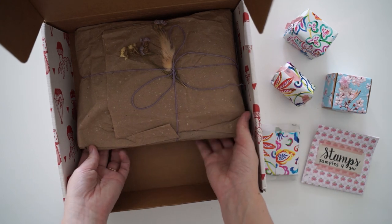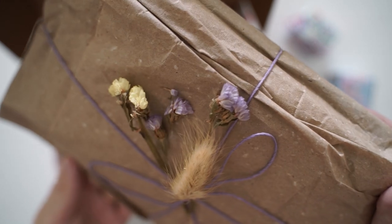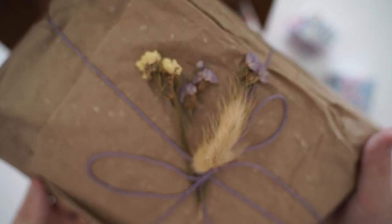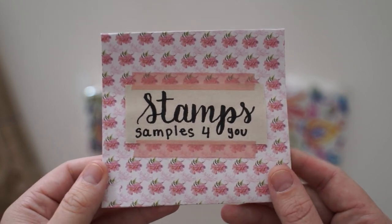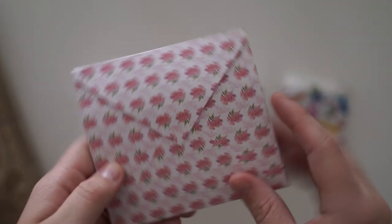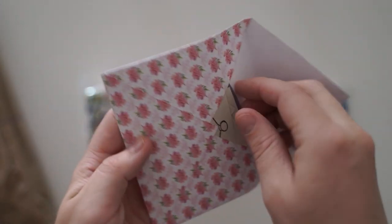And then look at this one. Oh my goodness. Look at these beautiful flowers. I cannot believe they made it through customs. Alrighty, let's do this one first. Again, really gorgeous paper. I think this is a homemade envelope as well. I'm not sure. It looks like it.